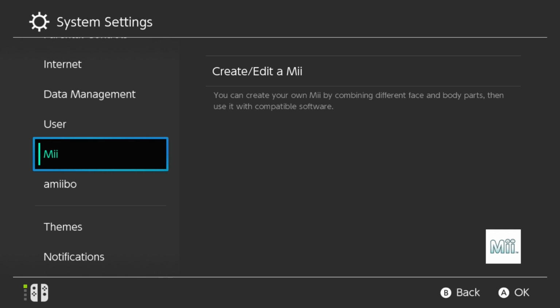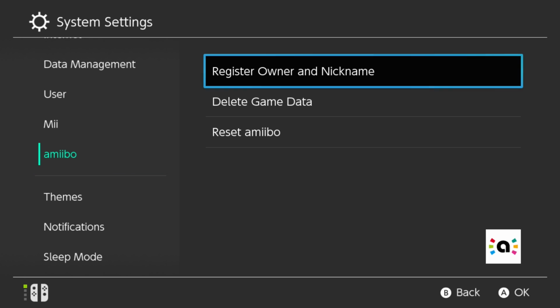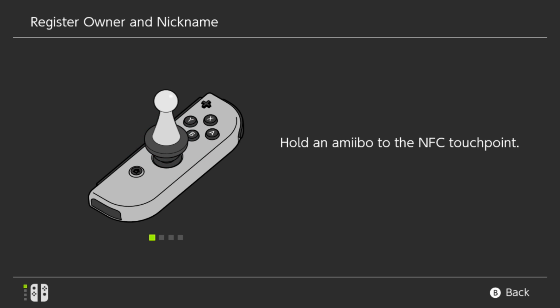The other thing I noticed is the Amiibo support, because this will obviously support Amiibos like the other consoles and the 3DS have. Judging by the little icon, you jam it onto one of the analog sticks. Yep, that's right. The right Joy-Con has an NFC reader in the joystick. Okay, so you just tap it on there and then you're good to go.